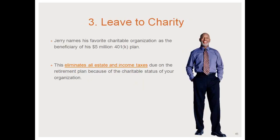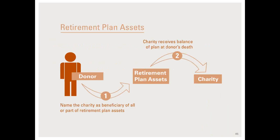If Jerry would have left other assets to the children and left his 401k to a charitable organization, it would eliminate all estate taxes and income tax. He'd be able to take an estate tax charitable deduction on what's called a 706, and the charities are not subject to income taxes.